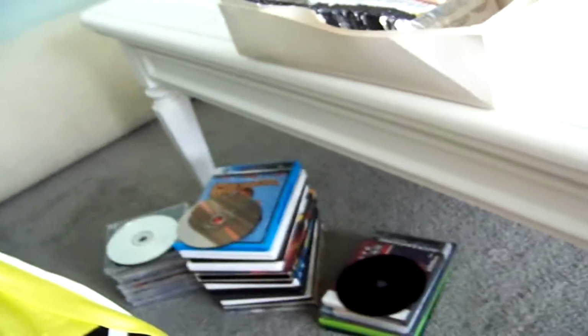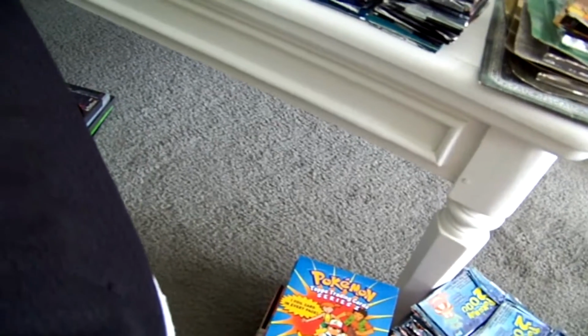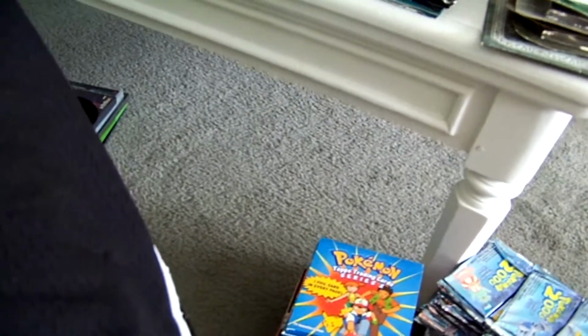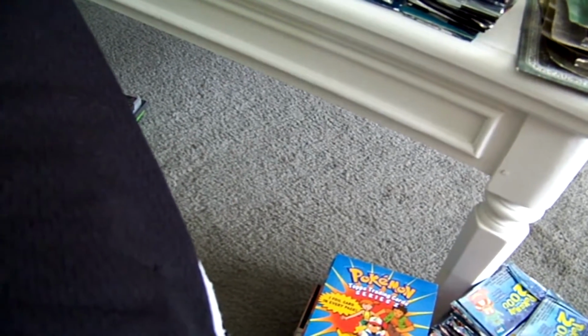So, got everything here. This was crazy. I brought an extra $100 with me just in case. I found the guy who had the sealed packs. Last week I bought a ton of Yu-Gi-Oh off him, and he said he had some sealed packs left. He had quite a few sealed packs. Some of it really good, some of it not so much.